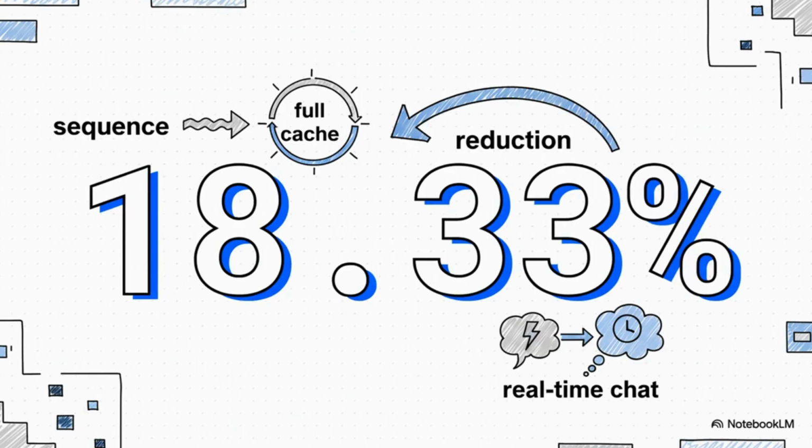For a decent-sized sequence of 512 words or tokens, using a full cache cuts the total number of computations by over 18%. That isn't a small tweak, that's a huge leap in efficiency. It's what makes something like real-time chat even possible.